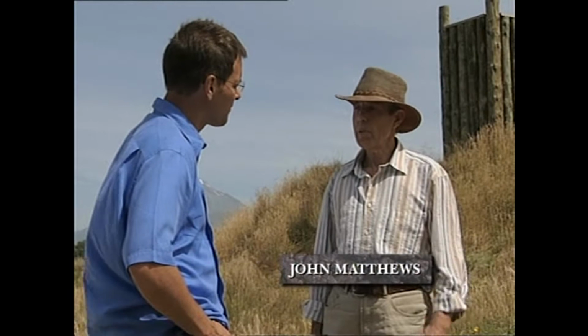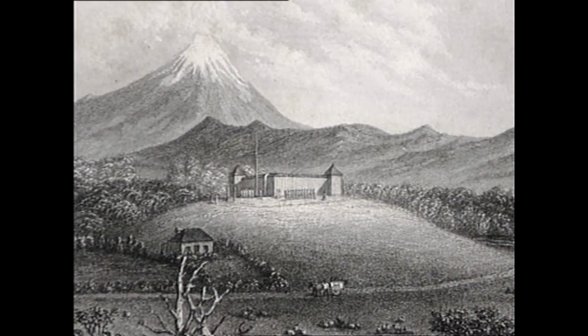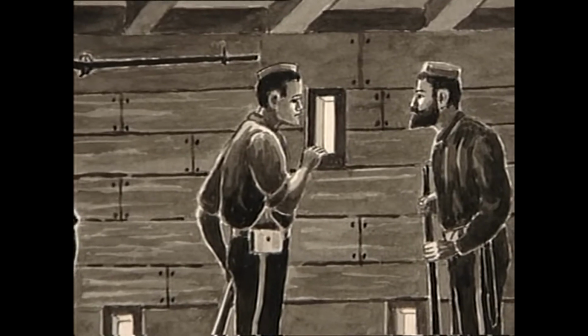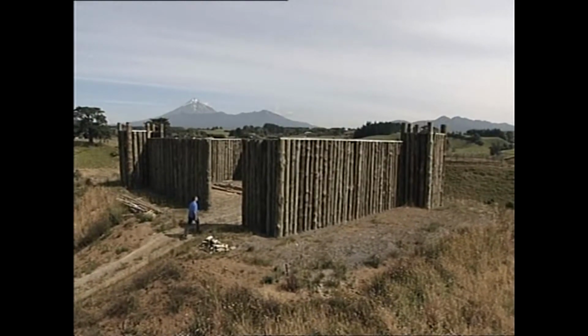It was built by the settlers and by the militia as a consequence of the New Zealand land wars, where there were some 180 houses burnt down in this area. So this was a refuge to get to, as well as a place for military people to be housed and to be able to go out and defend themselves. A truly strategic location. Absolutely.